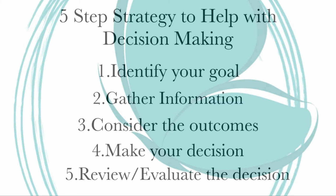Step 2 is to gather information for weighing out your options. This step requires getting as much necessary information as possible and then using that information to create a pro and cons list. So writing out in what ways this is a pro, a beneficial decision, and in what ways this decision may be a con or a hindrance towards your goal. And so weighing through those different options and looking at them.